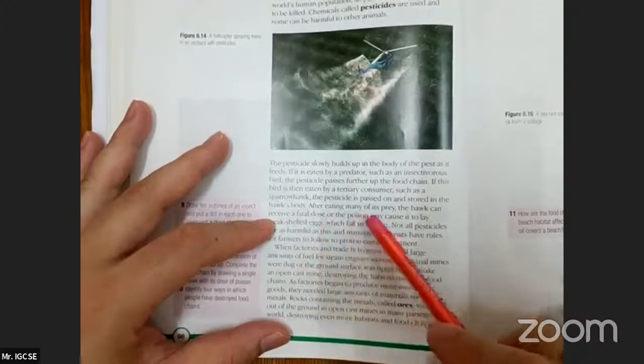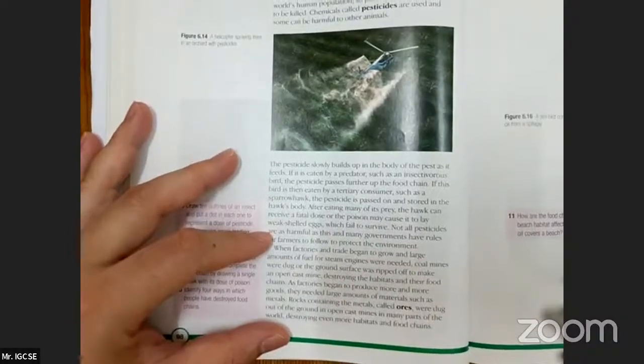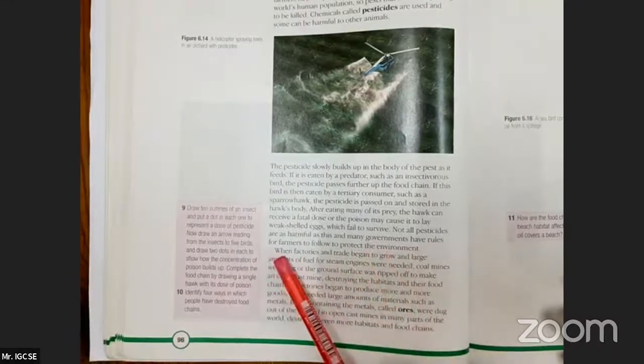After eating many of its prey, the hawk can receive a fatal dose of poison, which may cause it to lay weak-shelled eggs, which fail to survive. Not all pesticides are as harmful as this, and many governments have rules for farmers to follow to protect the environment.